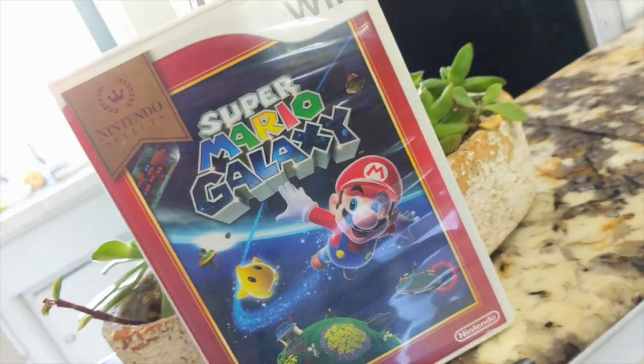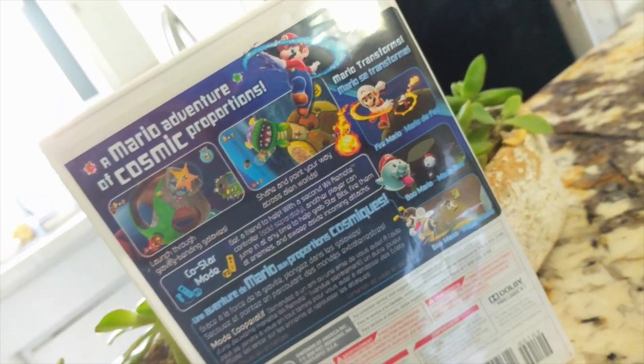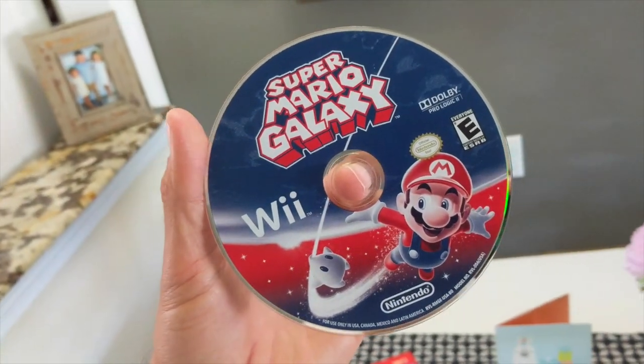And lastly, Super Mario Galaxy, which my son has not experienced and he wanted to experience it. We went to a little Mario party recently at a friend's house, and when we were there, he saw them playing Mario Galaxy and he was like, I need that game, so I got it.